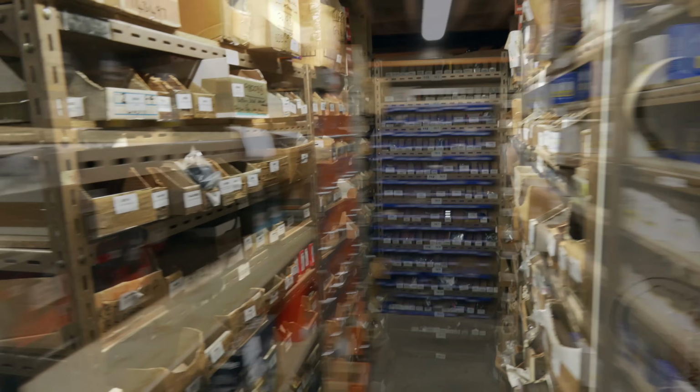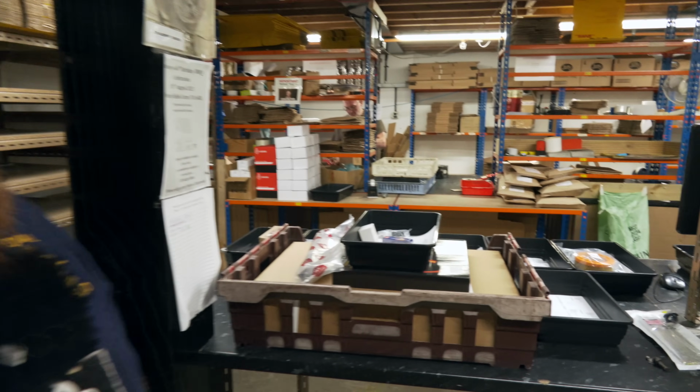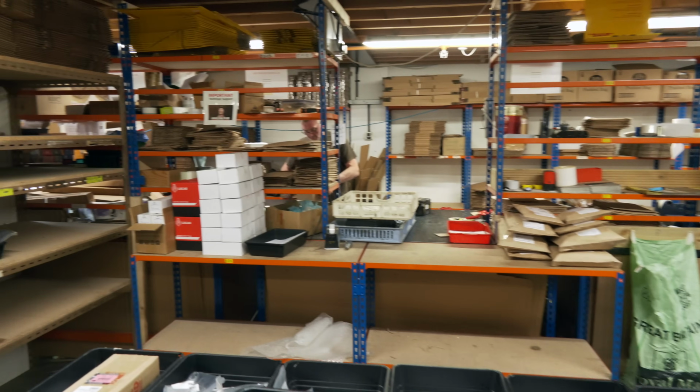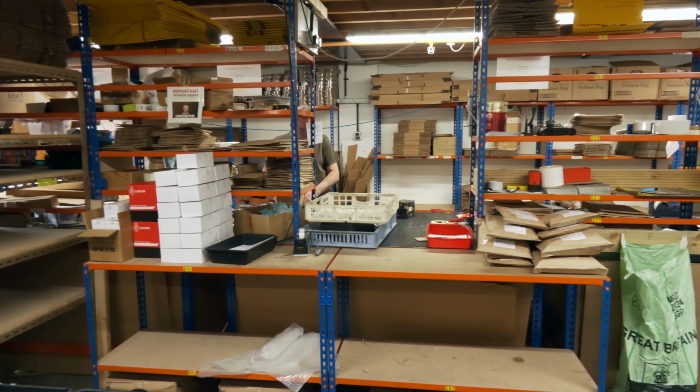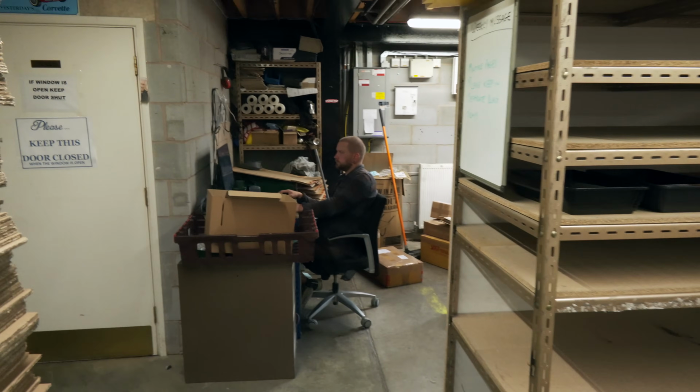Okay, so we've come through now to our checking area. Once your parts have been picked, you'll find them come here. They'll be checked by one of our checkers. So importantly, he's checking all the TPIs, nuts and bolts.